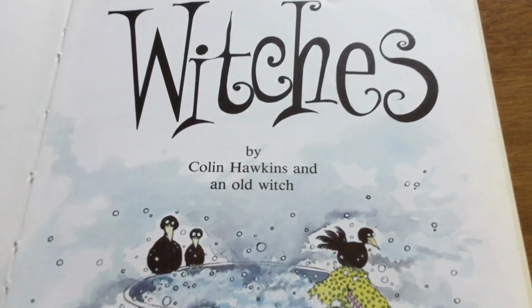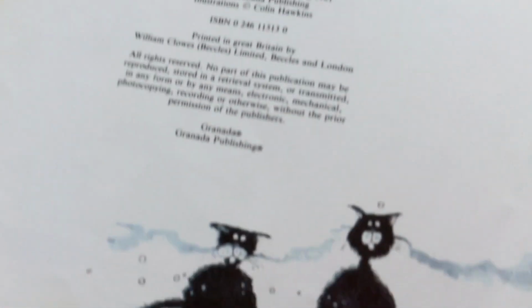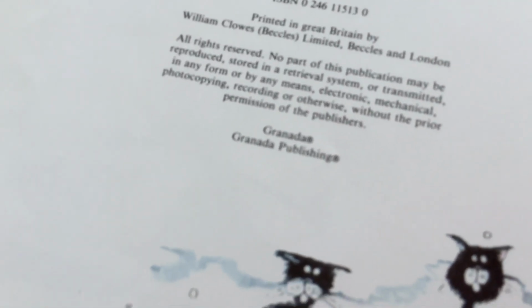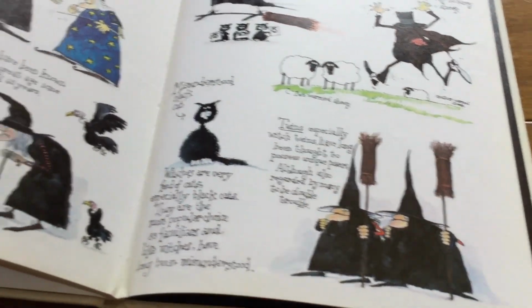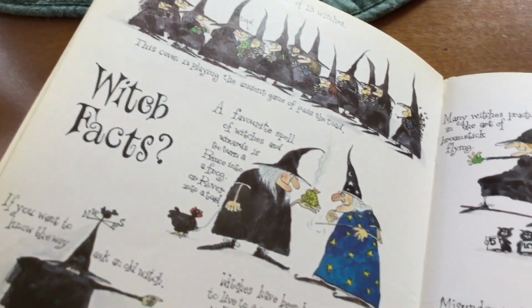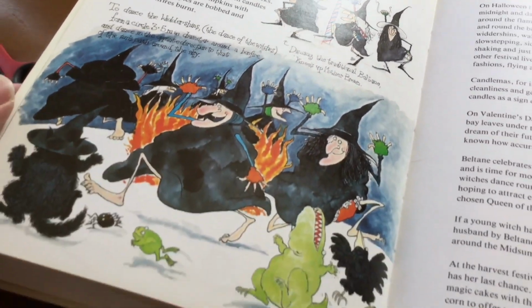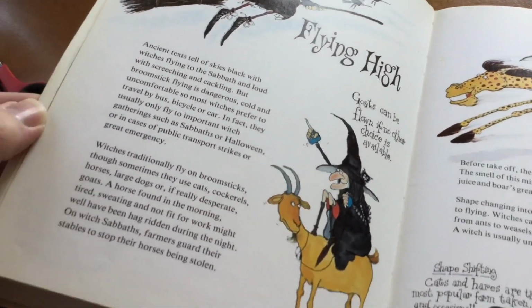So it's Witches. It's a funny little book by Colin Hawkins and an old witch. And the dedication is to grannies the world over. This edition is published by Granada Publishing, and it was published in 1981. It's just funky little drawings of witches and facts about witches, that kind of thing. It's clearly middle grade, but I love it, and I think I'm gonna love reading this. This is really fun.